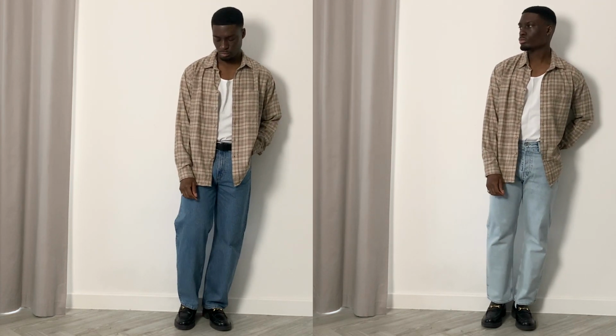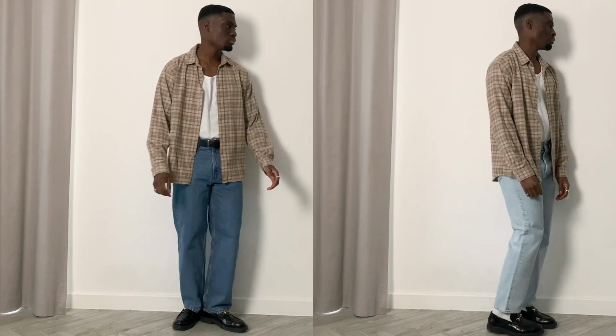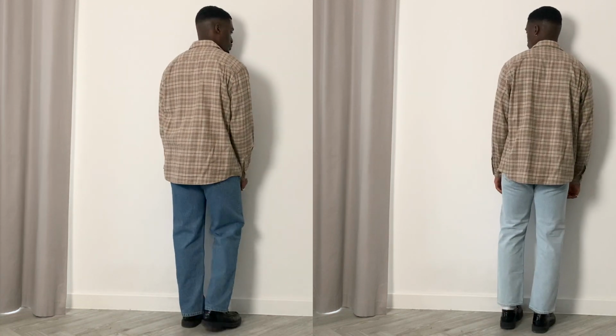So with the first look, we've got the Selected Homme loafers on foot, blue denim jeans, the vest, and then this flannel shirt from Uniqlo. And this is definitely a casual looking vibe and it gives a casual aesthetic. And of course, with the flannel shirt, you could swap it out for a denim shirt or a corduroy shirt, which would give you the same aesthetic.